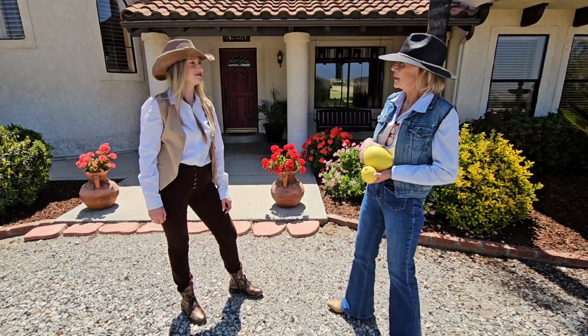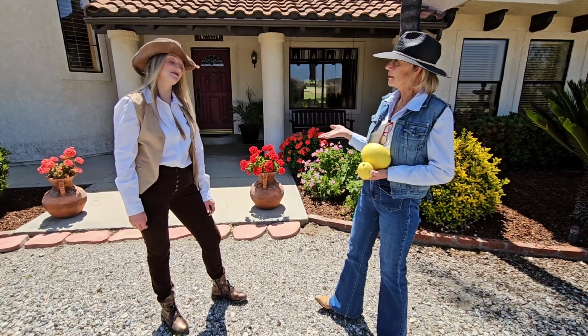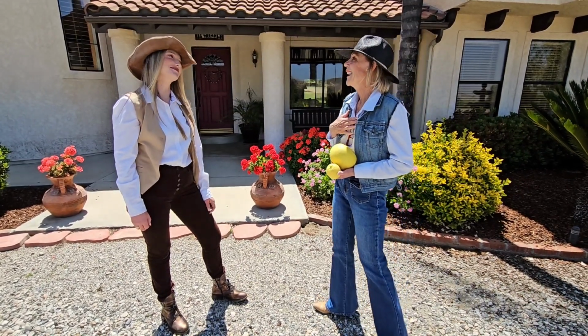Have we had a lot of families live here? It's never been on the market before. Is that right? Yes. Did these folks build it? They custom built it. Ah, how delightful.